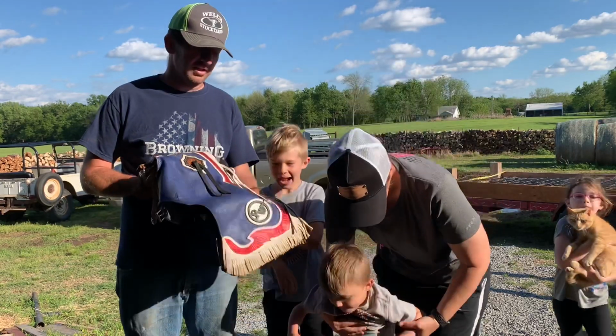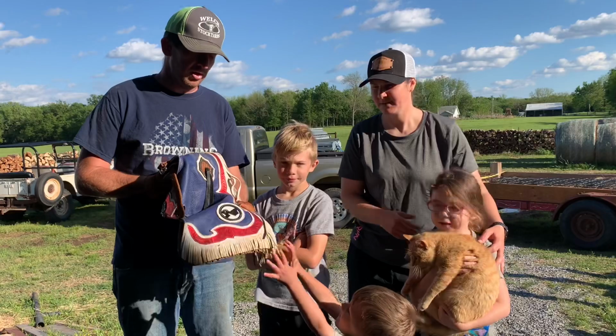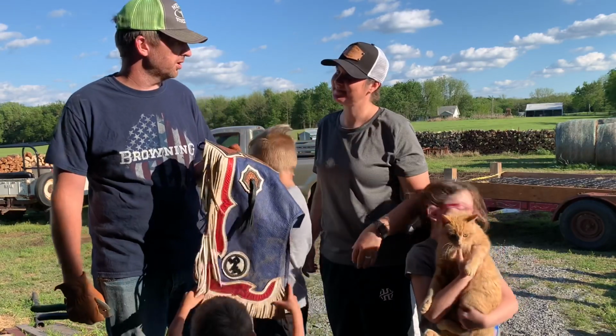So while everybody else is getting over here, Ransom wanted us to show you his new chaps. So they say RW on them. They used to be Ranger's when he was this little guy. And now they're Ransom's. The initials still work.